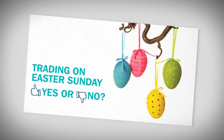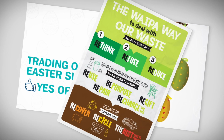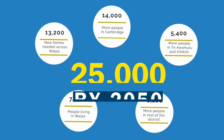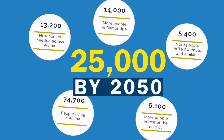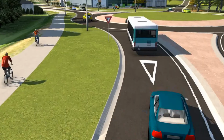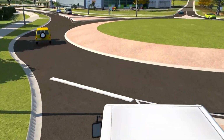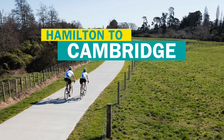We reviewed a number of policies and bylaws, like Easter trading, waste minimisation, and our strategy for welcoming the extra 25,000 people who want to call Waipā home by 2050. We started work on designing a new intersection outside the Advantage Rome and committed funding to extend the Te Awa River Ride from Hamilton to Cambridge.